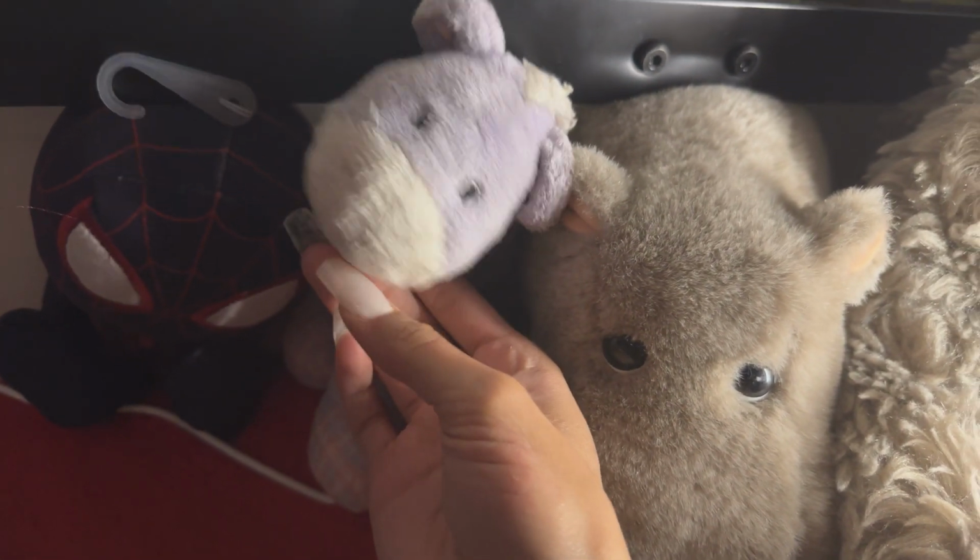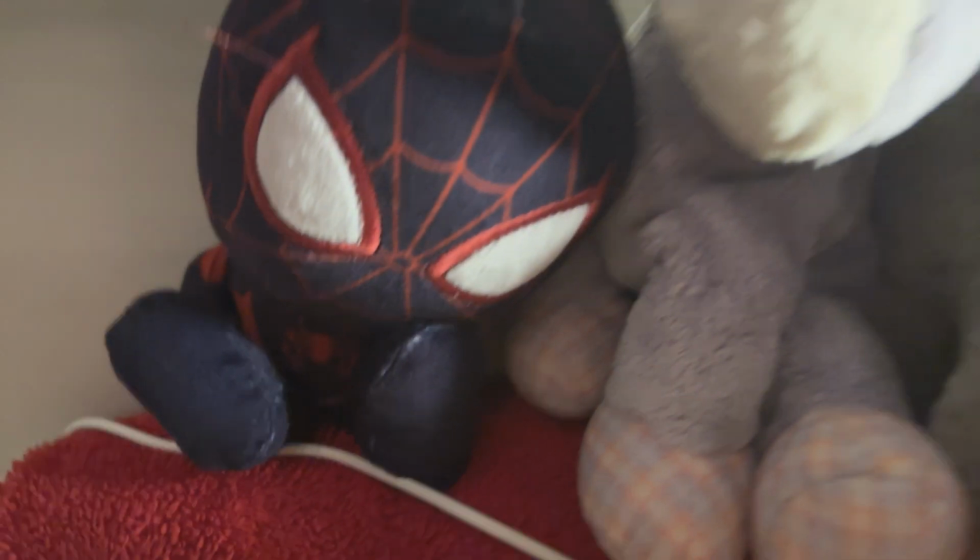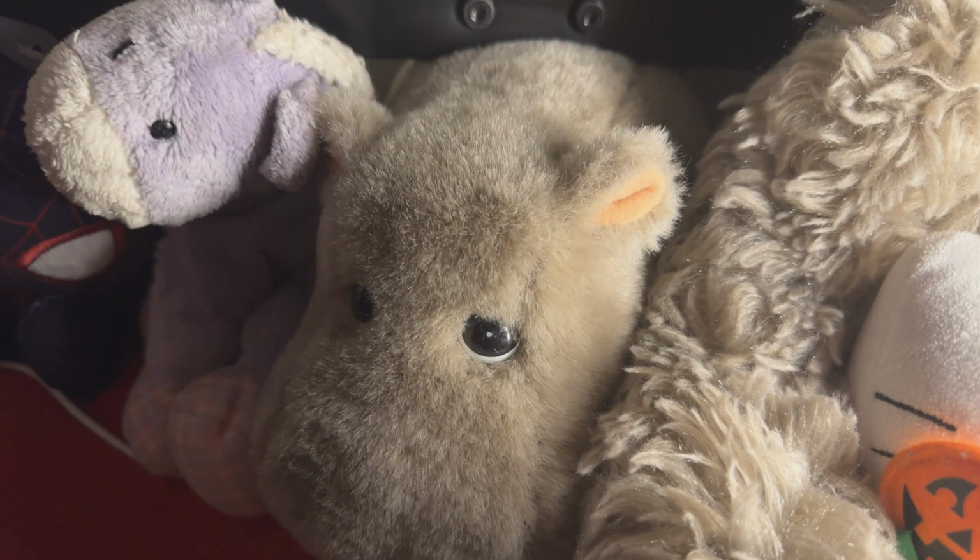This is Miles Morales. This is, I can't remember, but I've had it since I was a baby. This is Miles Morales. I love Miles Morales. This is my dog. ASMR on the dog.